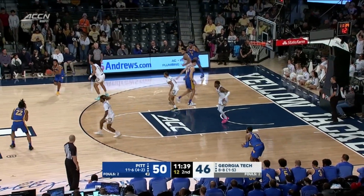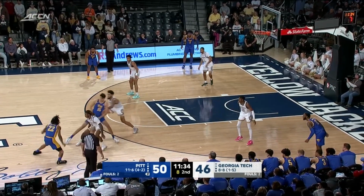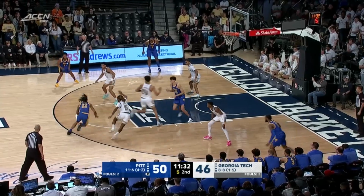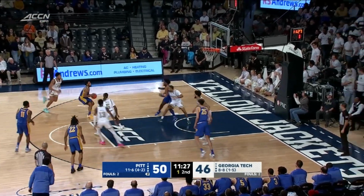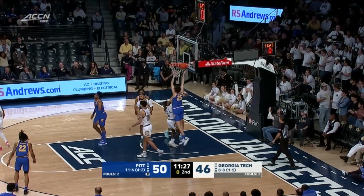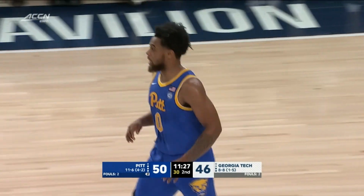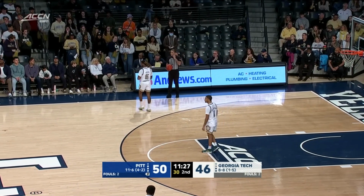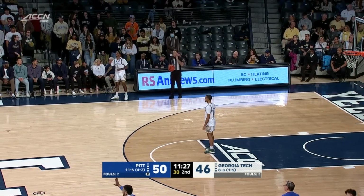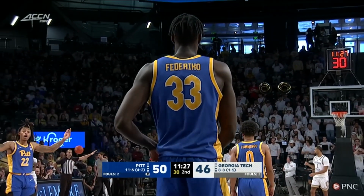Hinson hands it off for Nelly Cummings. Now Sibande has been the top scorer for Pitt with 16. Smith trying to stick with him. Back out to Cummings. Got to get it up, and Cummings did not. It's a shot clock violation forced by Georgia Tech. Great defense there by Georgia Tech, forcing a shot clock violation. Thought Hinson had enough time to catch and shoot. Once he put it down, he was up against it.